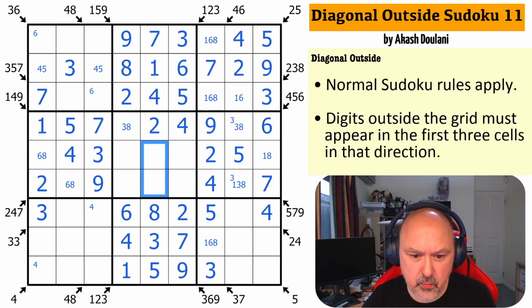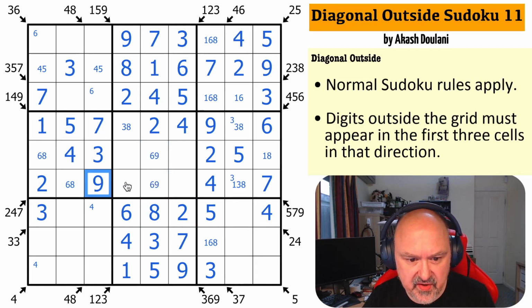This is now a pair. 1, 2, 3, 4, 5, 6, and 9 go in there. The 9 will make this the 6 and this the 9. The 6 looks back, making this 8 and this 6. The 8 looks across, meaning that's not 8.